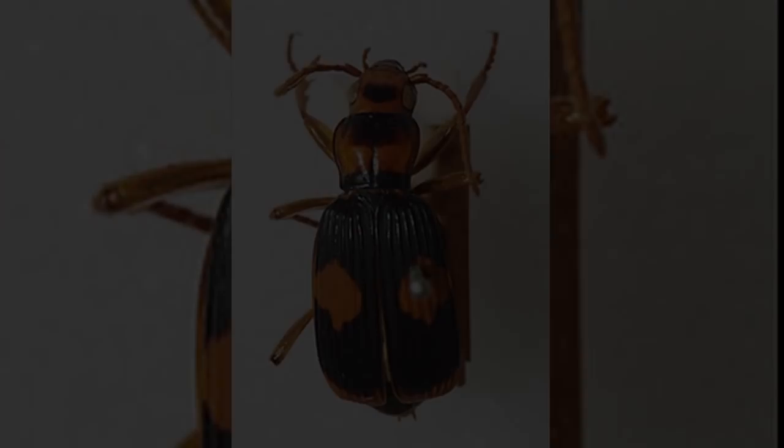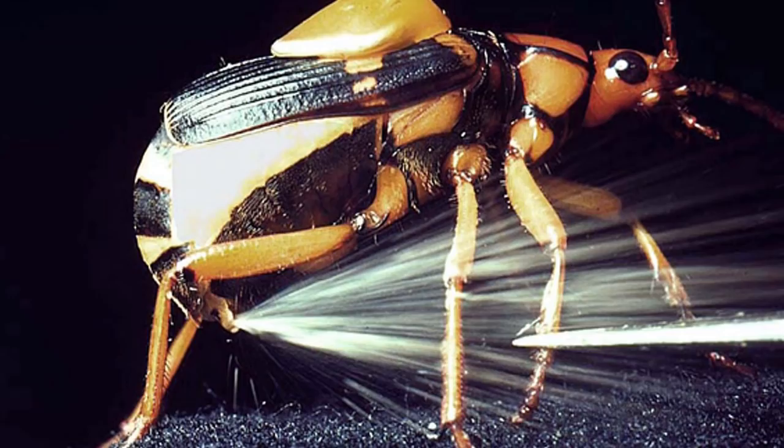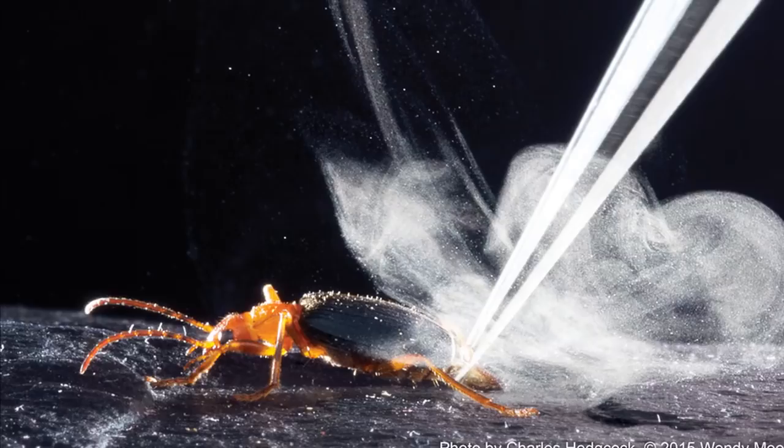The tiny bombardier beetle is the evolutionist nightmare. It has a unique defense mechanism that could not have evolved gradually. Whenever the beetle feels threatened, it turns its backside and releases an explosive mixture of hydrogen peroxide and hydroquinone, resulting in a noxious explosion of superheated chemicals at over 200 degrees Fahrenheit.